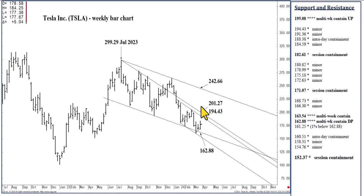This combination channel top speed line, different numbers on the daily chart, 195.08 in the daily, able to contain buying through April. From there, we could fall back into the low 160s again within 3 to 5 weeks or less. We could fill this wedge out for the next couple of months, potentially.